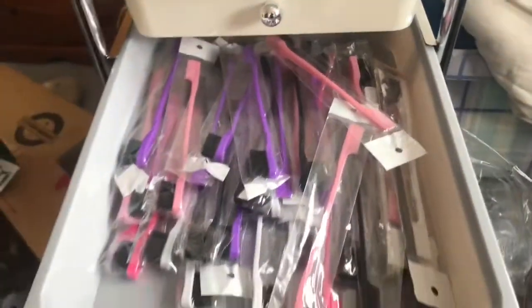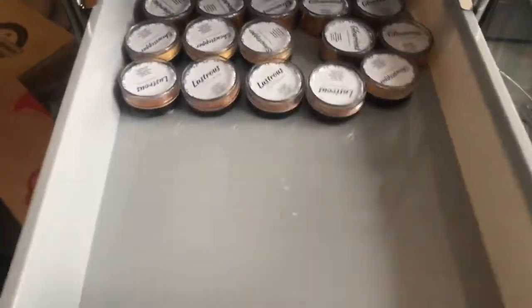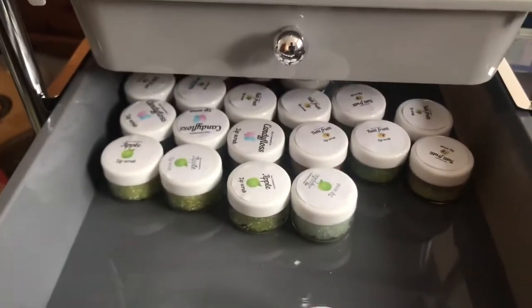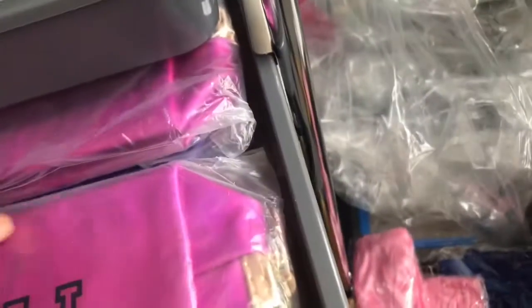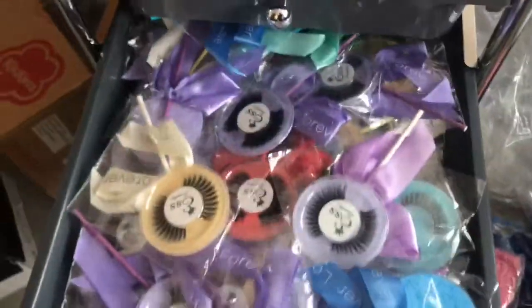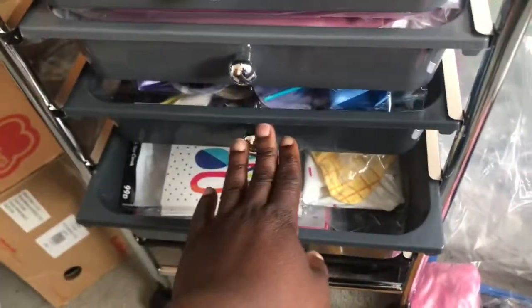Next, we've got the edge brushes and the highlighters, the lip scrubs. Oh, this is falling off. Okay, the lip scrubs, the cute makeup bags. I've got gold underneath there and blue underneath there, and I've got my drawer full of lashes. Wow. Please order lashes so I can get rid of some of the stock.